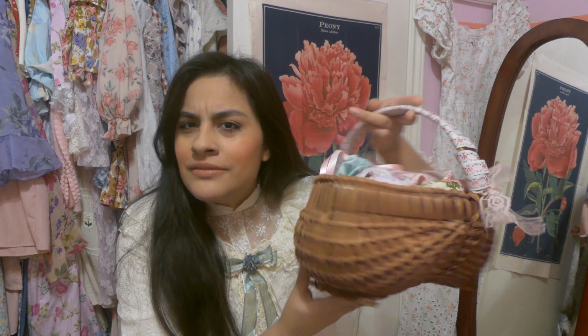in there anymore. So I thrifted this little basket bag. I thrifted it not that long ago, but I think I forgot to show it, and I just added these ribbons to make it all shabby chic and cute. But I have all the new hair accessories that I've gotten. I have bows, I have headbands, I have a lot. So let me just get into it.